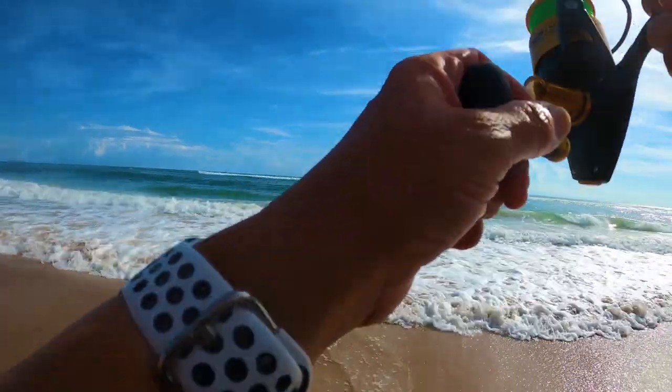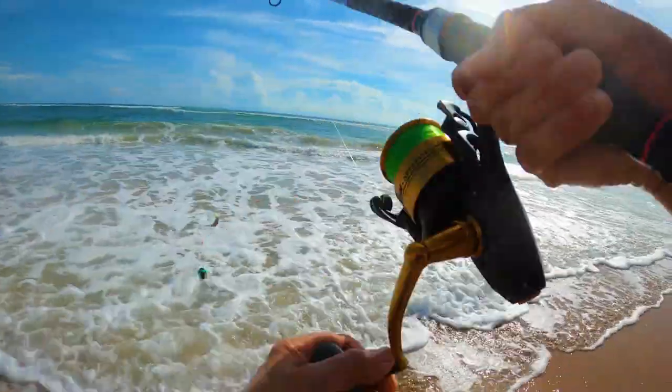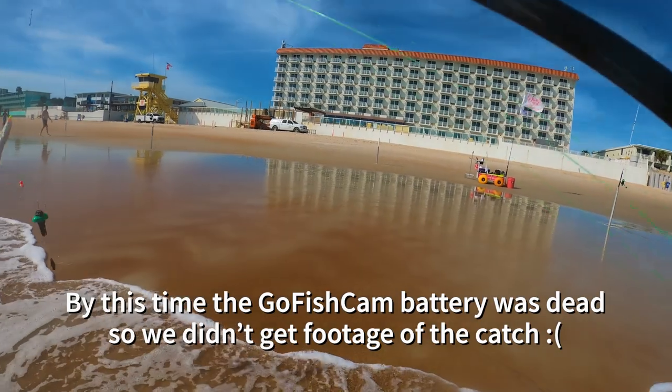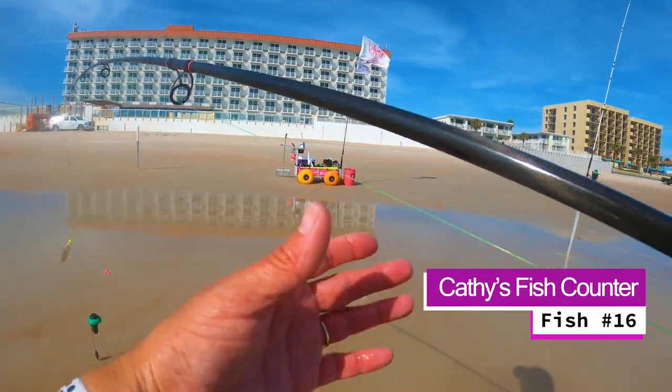Wow. This is why the Go Fish Cam is loose, because there's a whiting on it. I didn't even know it. Well, tiny little thing. We'll be throwing that back.